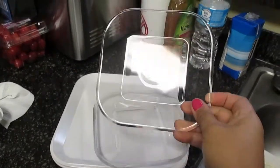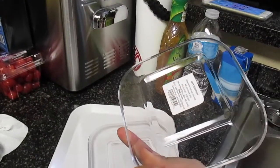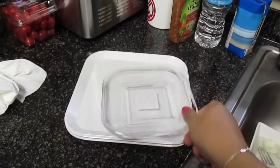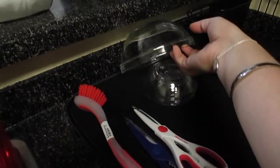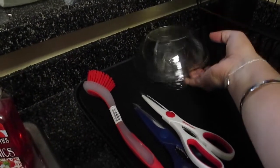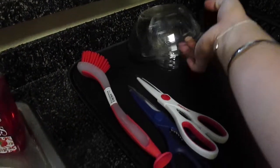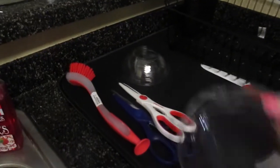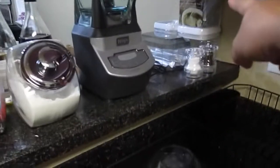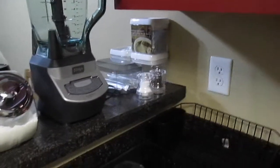Another thing I wanted to show you guys is these cool plates. These plates were 99 cents at Target, just FYI. I have a thing for clear. As you can tell, these are my favorite things ever. We got this set from TJ Maxx. They're clear bowls. I love these things. I'm obsessed with clear stuff. So I think those are really nice, the clear containers.